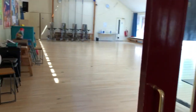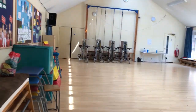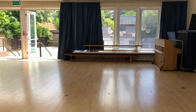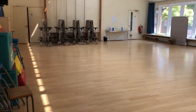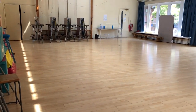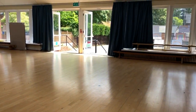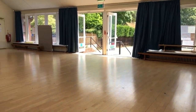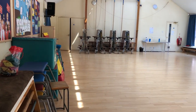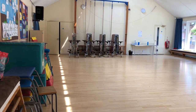Now, into the hall. We use the hall for lots of different reasons. Here's where we will have our indoor PE lessons. We'll also, once you've been in school a little while, have assemblies, sometimes with the younger infant children, sometimes as a whole school. But also this is where we will have lunch, and it will look a bit different at lunchtime because the tables will all be set out, and dinner time staff will be here ready to serve you your dinner.